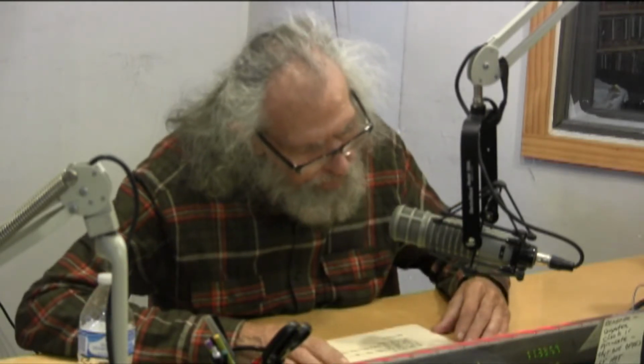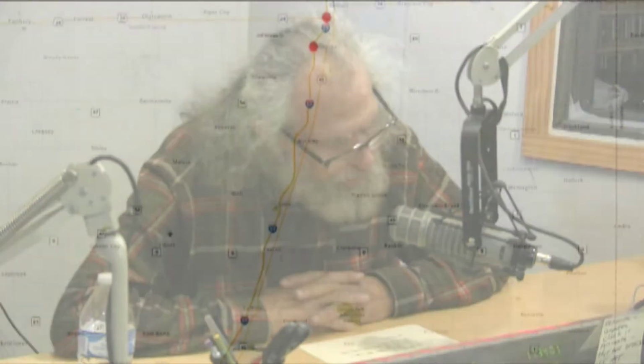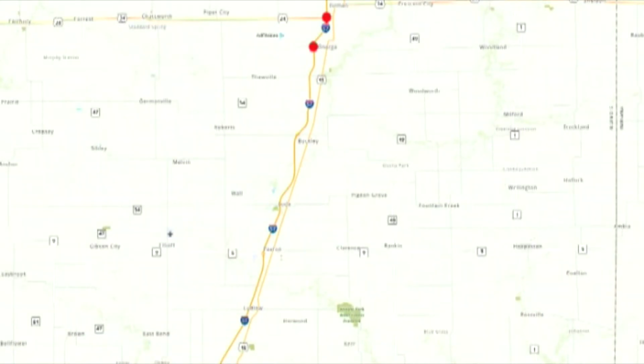Augie is buried at Onarga. And Onarga has a very interesting cemetery. There is a Civil War official there who was infiltrating into the Southern administration.